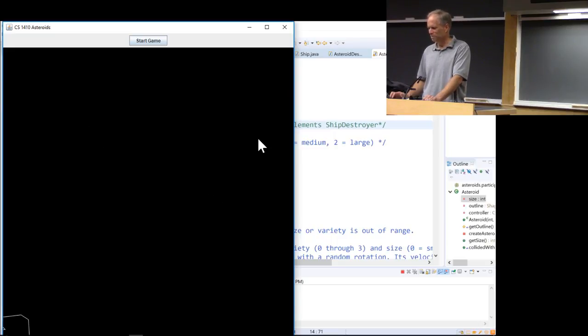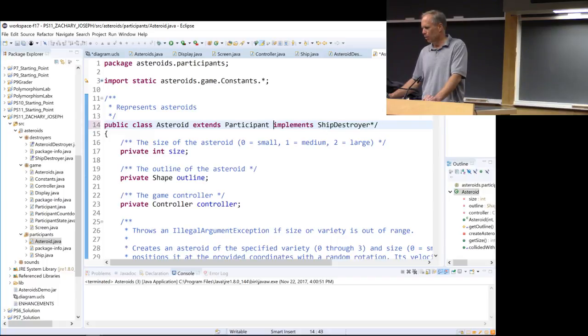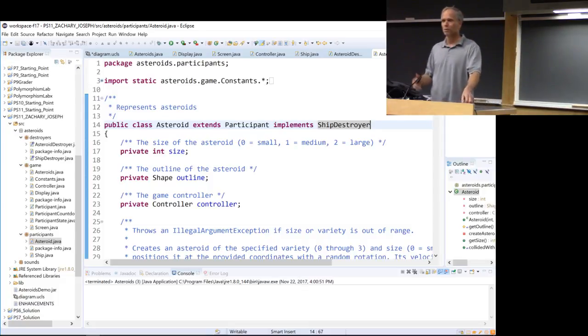Anyway, if I could fly it. Turn left. There we go. So it took out the asteroid, but it didn't take out the ship. Okay? That's all. I don't have to change anything. Now, what if I made an asteroid be an asteroid destroyer? Then when asteroids collided, it depends on my code, but asteroids would destroy each other. Okay? So it's just a really simple technique, but it's common enough. There are some marker interfaces in the Java library that are used for the same reason.